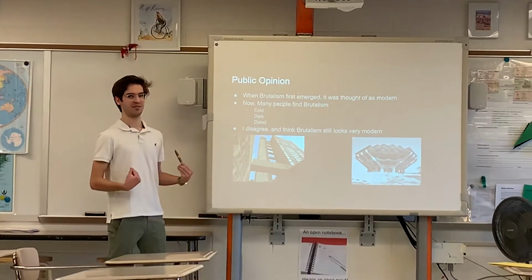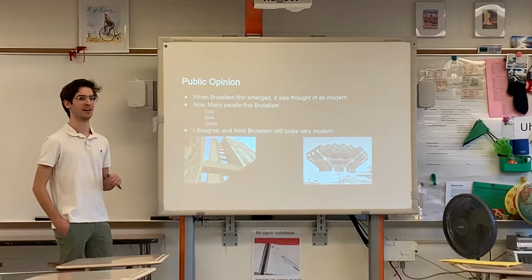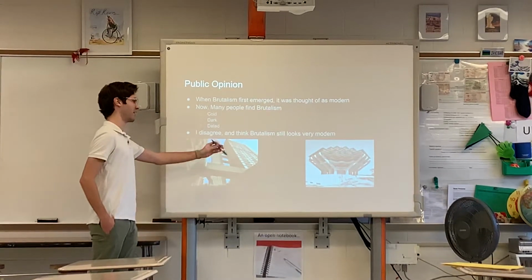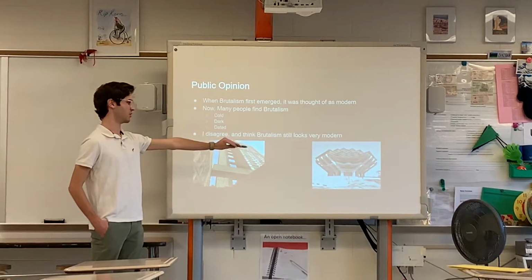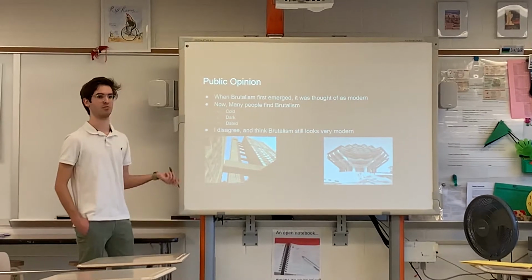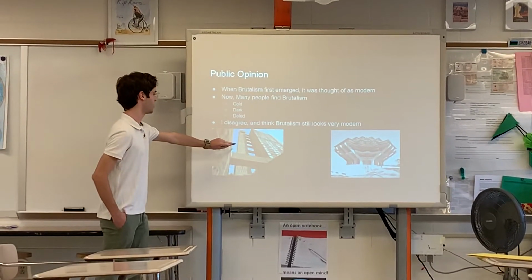So I am definitely in the minority in this. I think brutalism is a really interesting style. I love it. I think it's amazing. I think it's so cool. I think it still looks really modern, and that is the University of San Diego's library. I think that is still an objectively modern, interesting looking building that's also in the brutalist style.